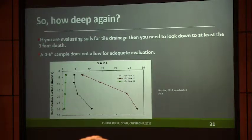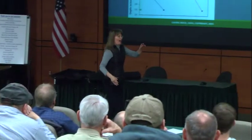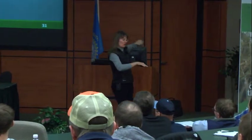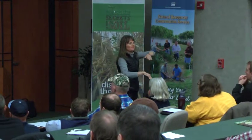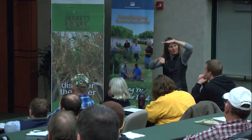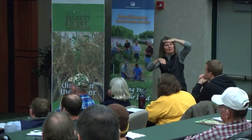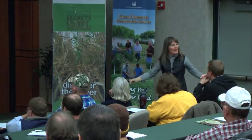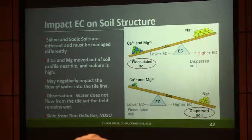So now, you go put a tile line in here. You put that tile line below that sodium horizon, I think you're gonna get water to flow in there. Get your sodium horizon here, get your tile line down here, is water gonna flow? No. So why is it not going to flow? What's that sodium doing to that subsoil? It's dispersing it, right? It's dispersing it. So here's the problem that we see.